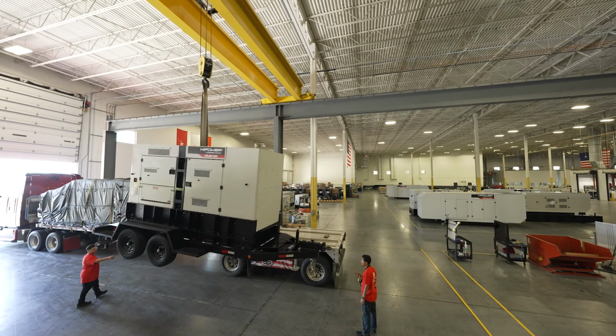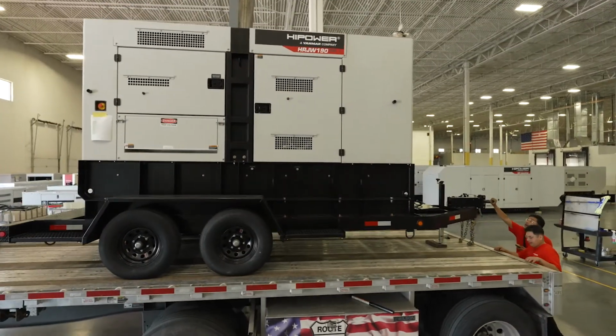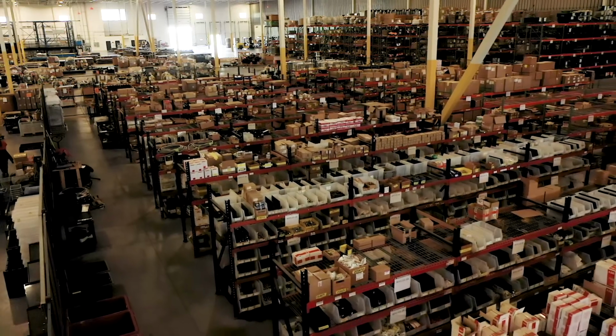We explore all shipping options to find the best solution for our client. Our crane loading allows us to give custom shipping configurations to meet each client's needs. To maximize performance and prolong the life of your equipment, insist on Hipower genuine parts.